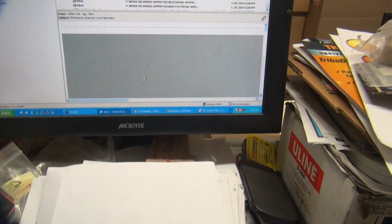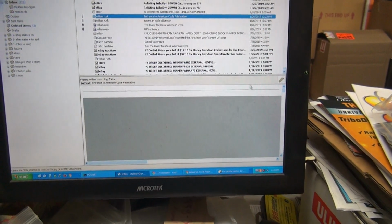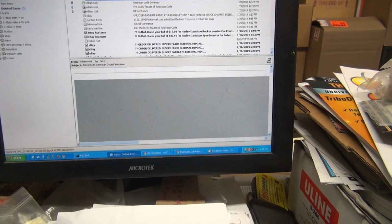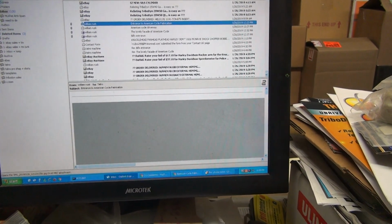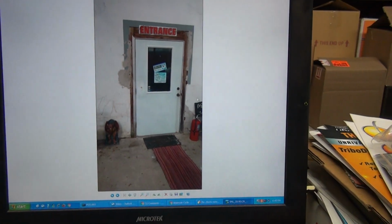So here's what it looks like right now. These were taken a day or two ago, I guess. Come on, computer, I just had you working. My computer's doing a bunch of junk in the background here for some reason. Yeah, figures. There we go. Okay, there's the guy's front door. So that's what it looks like. I can blow it up better with this view here.